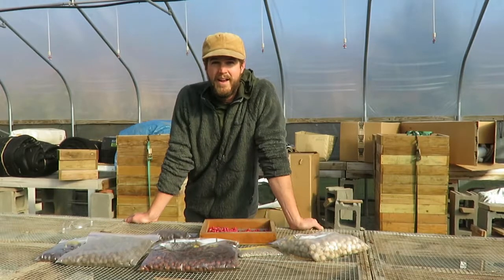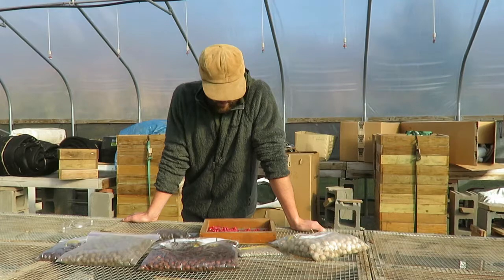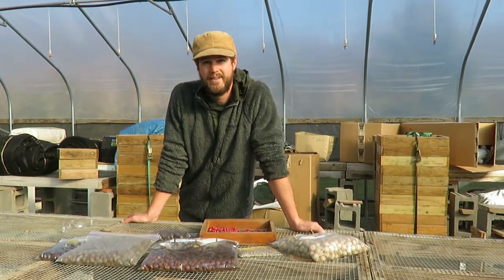But they grow better. People are not using them enough, and everyone should plant natives, you know.